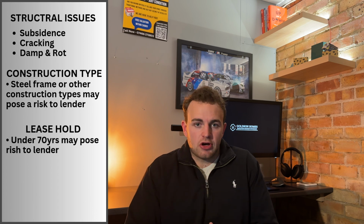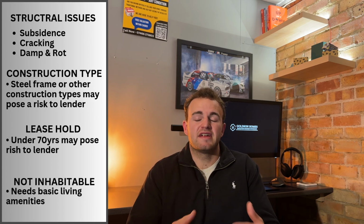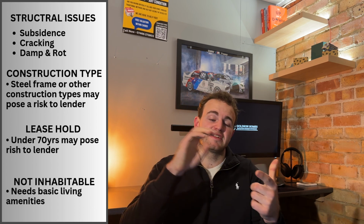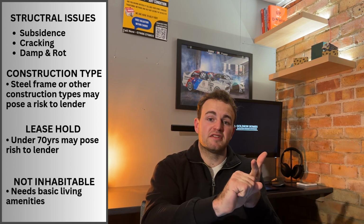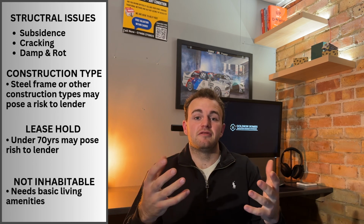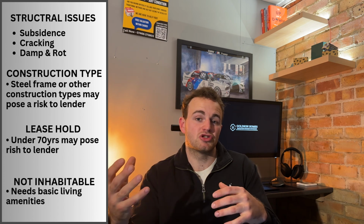And then the most common issue that mortgage lenders will have is if the property is not inhabitable. So this typically means, does the property have running water? Does it have a kitchen? Does it have a place to go to the toilet? Something where you can actually live. So if a property is not livable, you probably won't be able to get a mortgage on it.